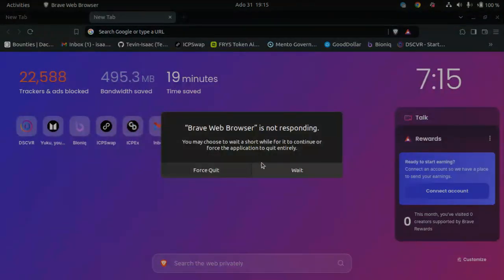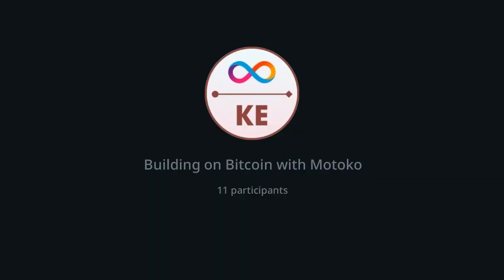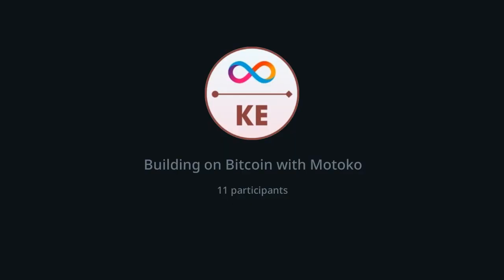Let me just quit it. Wanted to open my particular plug wallet, but it's okay. Yeah. Yeah.